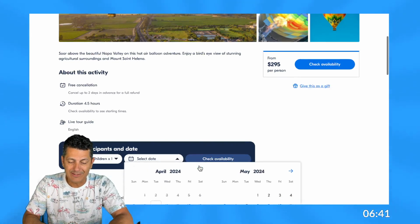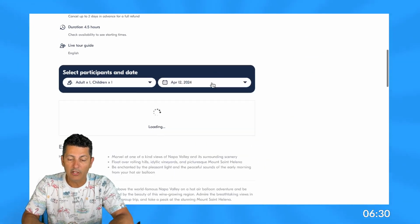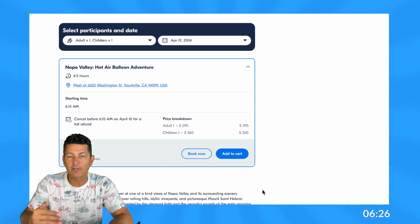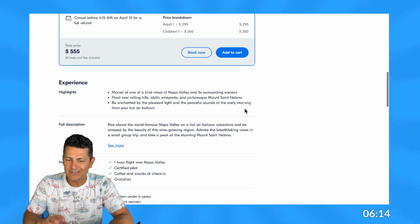We're going to look at the dates to see what we can learn. Sometimes you'll see a different price, or you'll see some blockout dates. I don't see anything like that, so we'll just put April 12th, and now we're going to look at availability. So this is where you'll see some other sections where they might have their packages, and it looks like you save a few dollars when it comes to children. And then quickly I glance, it starts at 6:15 a.m. And then that goes for the pricing.